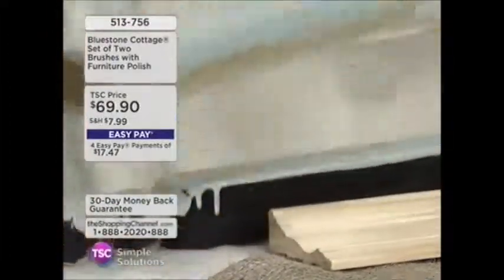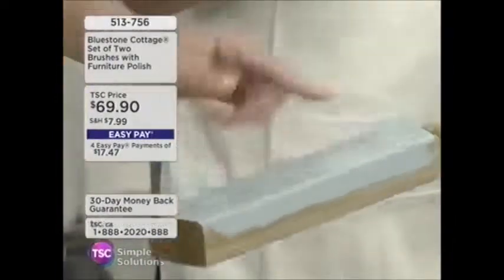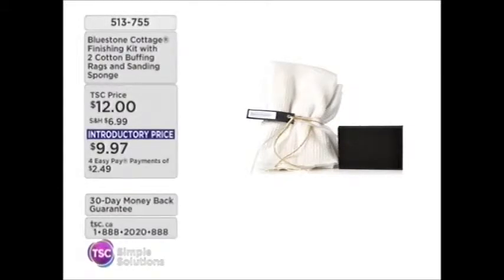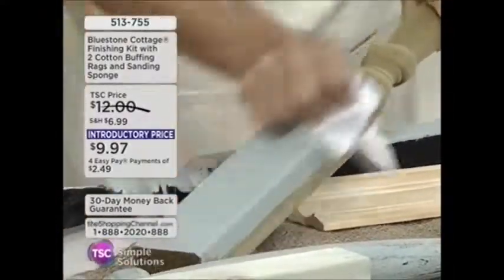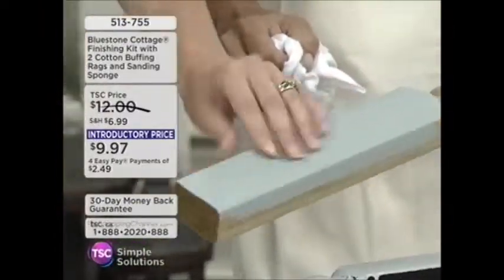Feel it if it's tacky. People ask me all the time, how much do I put on? I said, just put on until you feel it's tacky. And then you want to get your buffing cloth and just buff it up really nice. Now, do you see the shine that's coming with the wax? It's a different shine that comes with a varnish than wax. And this gives you like an aged shine. Isn't that just beautiful? That is beautiful, and the tackiness is gone.